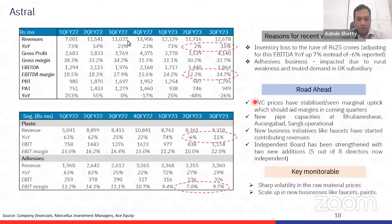And this is also corroborated by looking at the results and commentary of peers like Supreme, Prince Pipes, etc. So channel destocking has had an impact on the top line. To some extent, adhesives also got impacted because of the weakness in rural demand, and they have one subsidiary, a UK subsidiary, from which almost 30-40% of the adhesives revenues come. Because of the slowdown in Europe, there has been an impact on the adhesives business. But mostly the impact on the top line has come because of the destocking of the pipes that has happened at the dealer level.